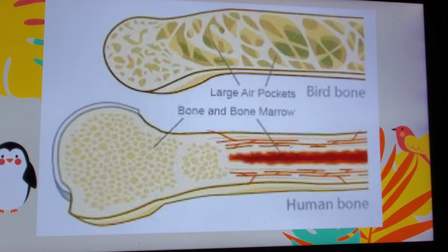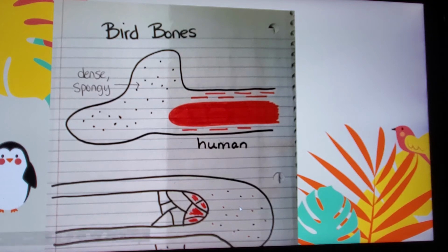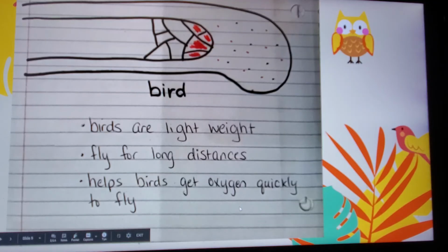So again, the drawings that are going to be in your interactive notebook are comparing what the bird bone looks like to the human bone, where the bird bones have large air pockets and these struts. The bones in humans and other mammals are filled with marrow in the middle, and then with this hardening calcium. So you can either draw this picture there, or here's a real version of a drawing, and it is comparing them. It says bird bones up here, but notice this is the human bone, and this is the bird bone at the bottom of your notes.